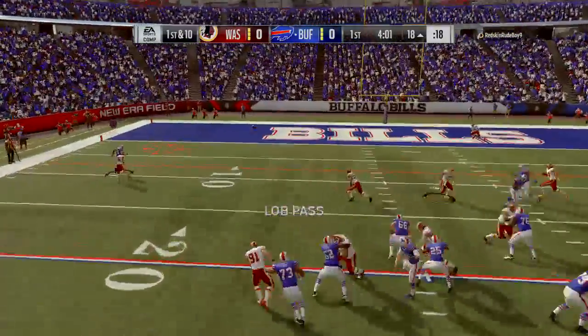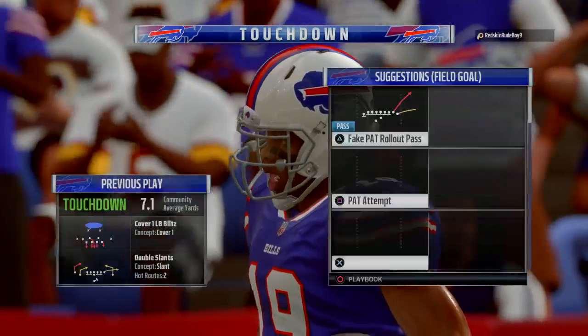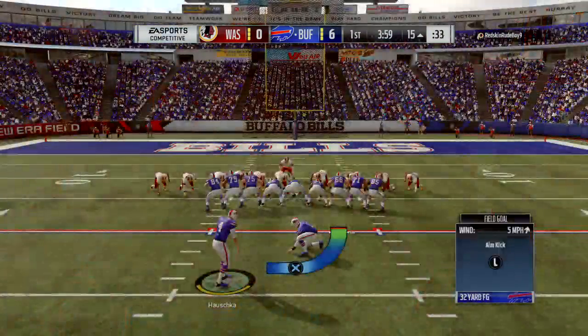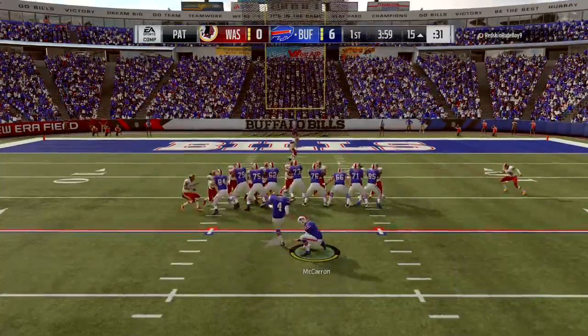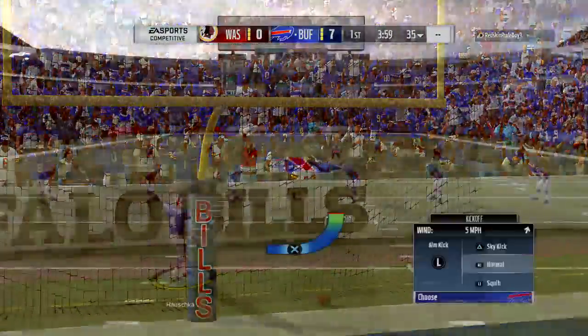On first down, Allen. And it's caught. And he'll take it into the end zone for a Buffalo touchdown. Corey Coleman, an 18-yard touchdown grab. And the Bills have taken the early lead. Hauschka adds the extra point, and it's now a 7-0 game.